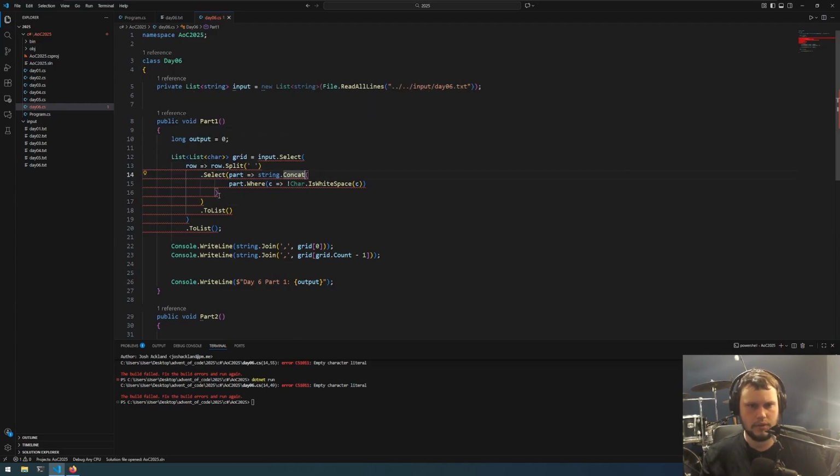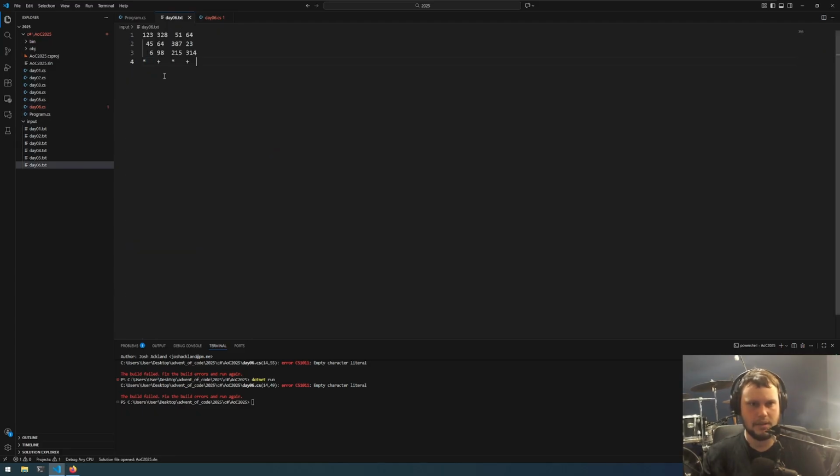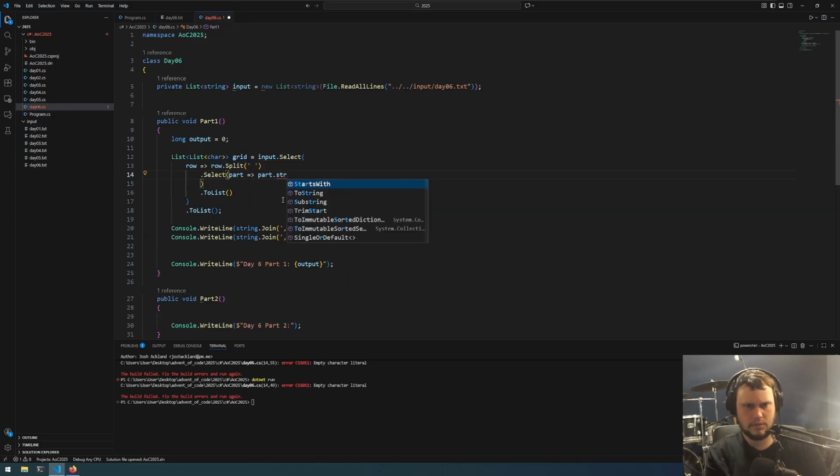Maybe I need to just change this to character array first. Actually, I've complicated this way more than it needs to be. There's no characters in between, it's not like a white space character, so I should just be able to do a strip on it. We do this, got part, then part dot trim. That's what I mean. Trim. Then part dot trim dot to character array.